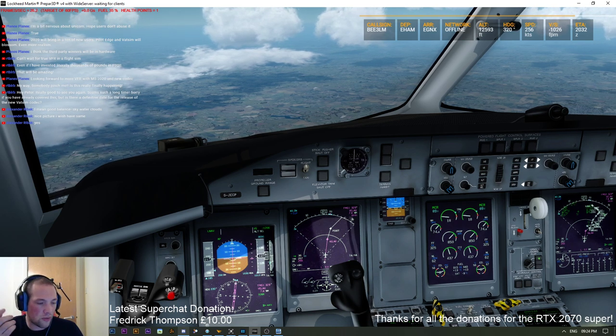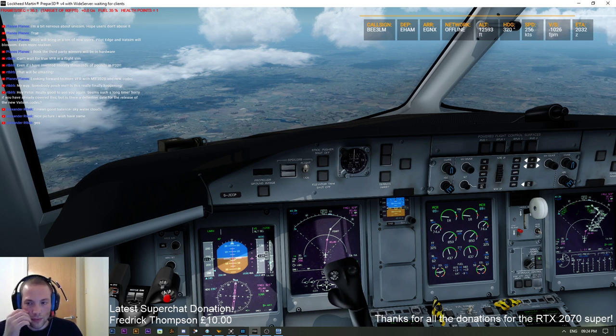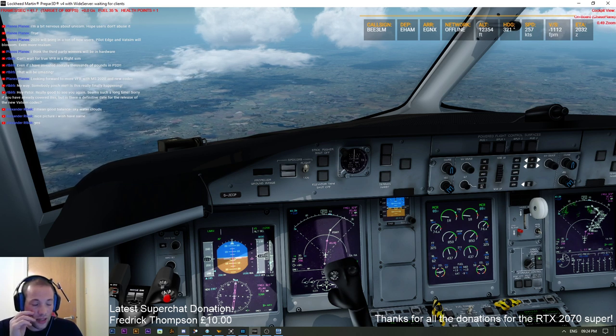The range modeling will help alleviate that. You will at least be able to fly 150 nautical miles away from an annoying person and you won't hear them anymore. And that's at least going to be something.